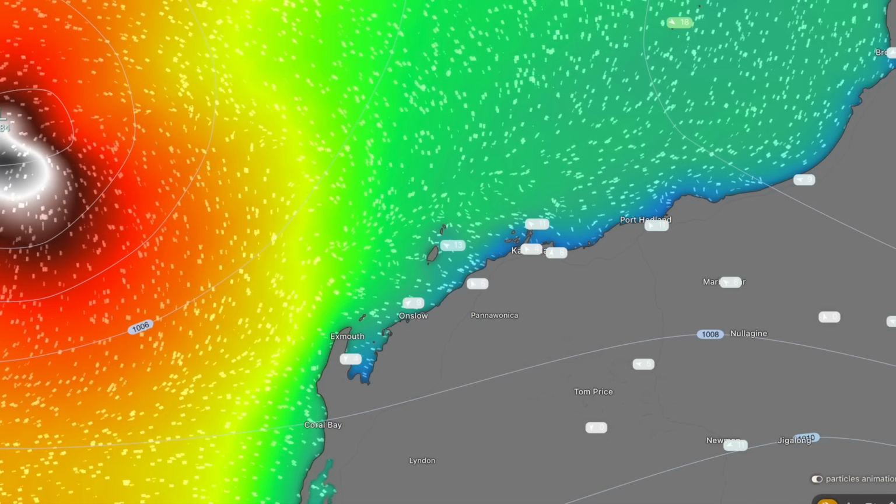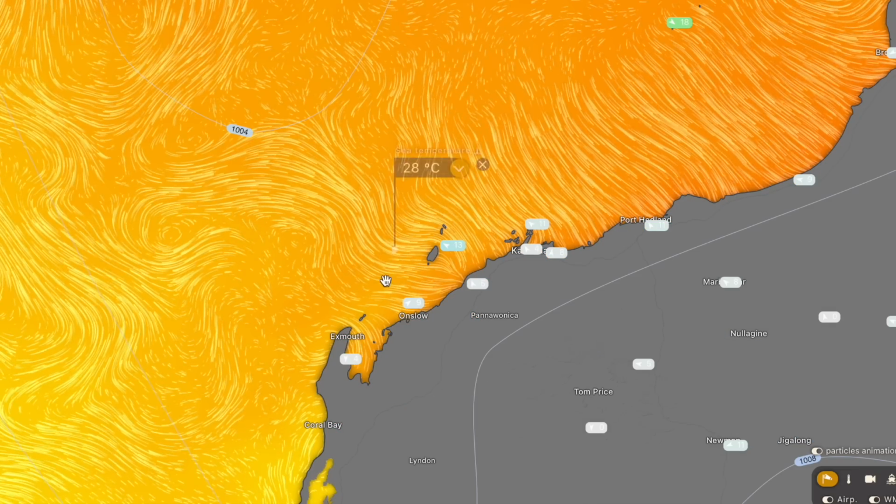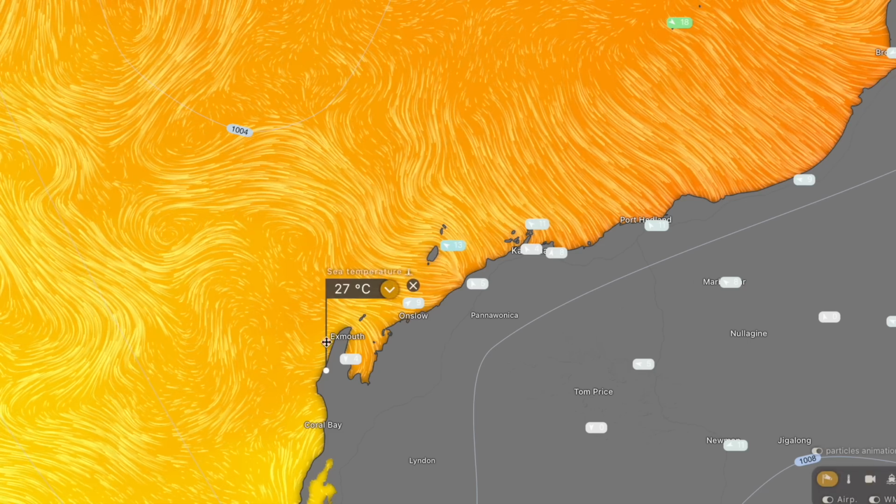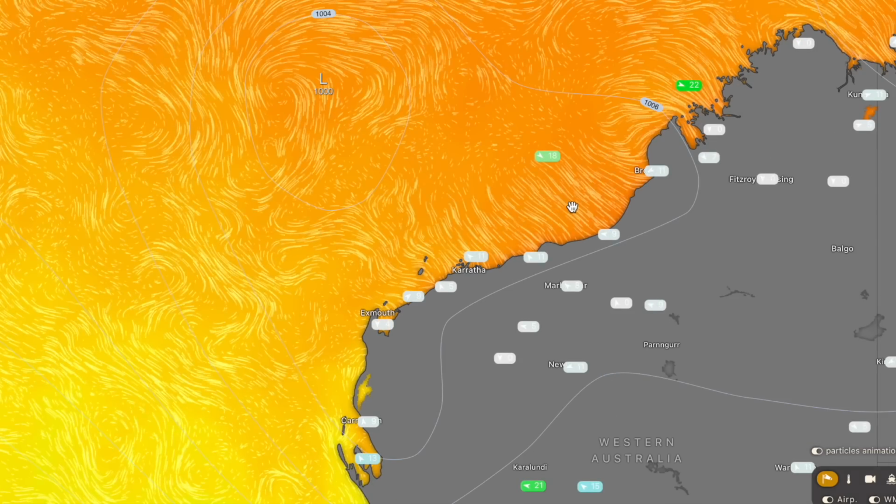We're starting to head into March now, or deeper into March, and there just hasn't been enough hot days to sustain the 30 degrees Celsius sea surface temperatures down towards Exmouth and Coral Bay, so waters are really starting to cool off at this point.